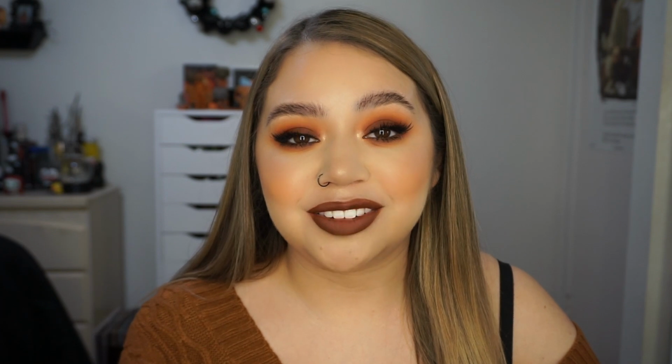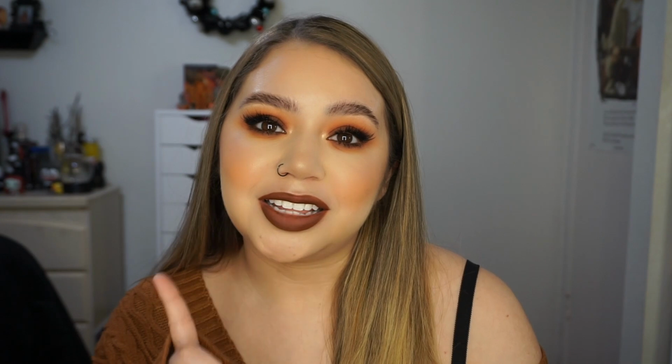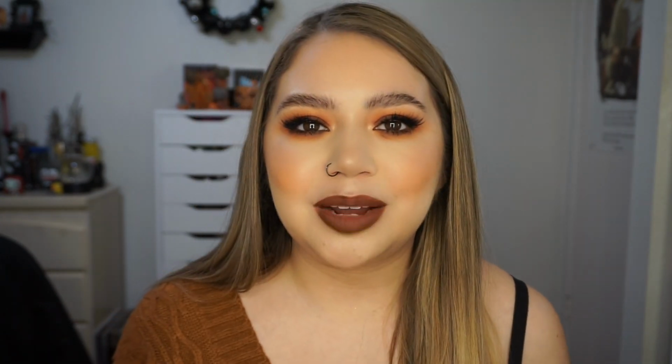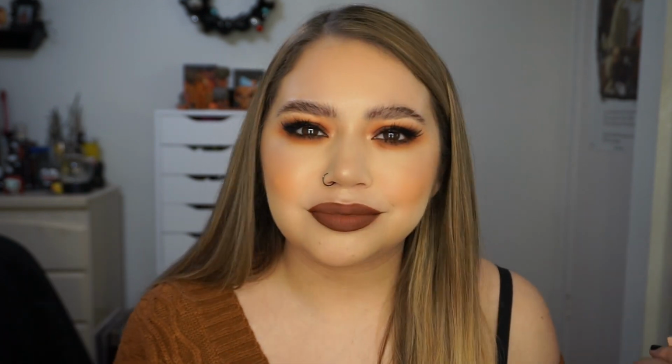Blush, love it. Lipsticks, love them. Lip liners, love them. I'd say this collection is a winner because I love everything in this collection. The only thing that I'm like, oh, whatever about is the face milk and the body oil, just because I have so many of these.